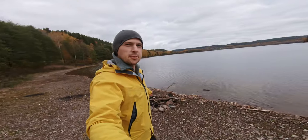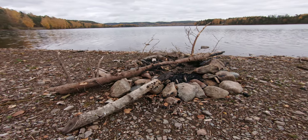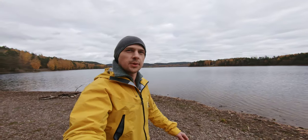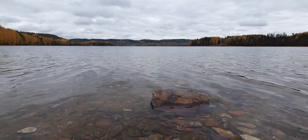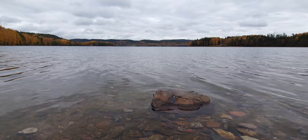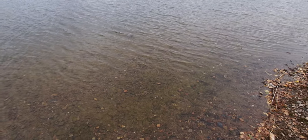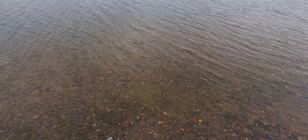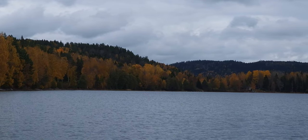And there's a fire pit there. Someone has even left their old chairs here. Very, very beautiful indeed. And the lake bed isn't too bad either. Really beautiful.